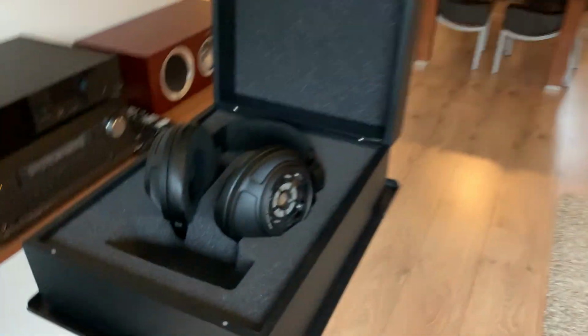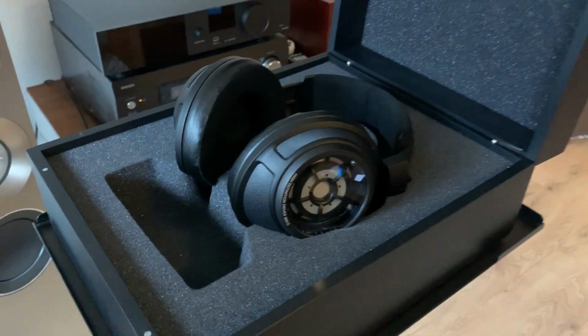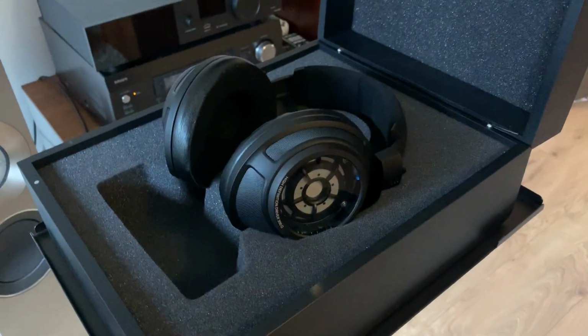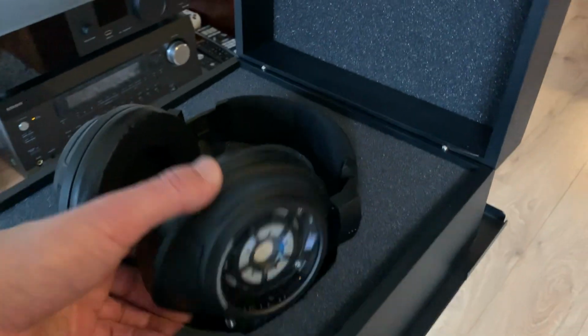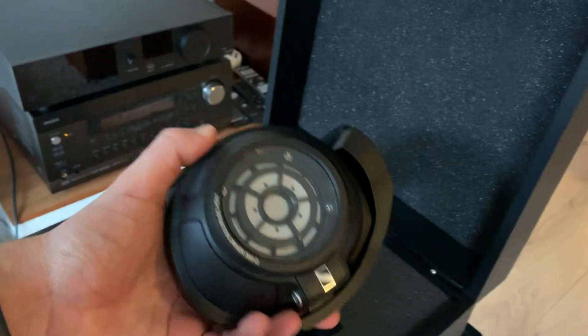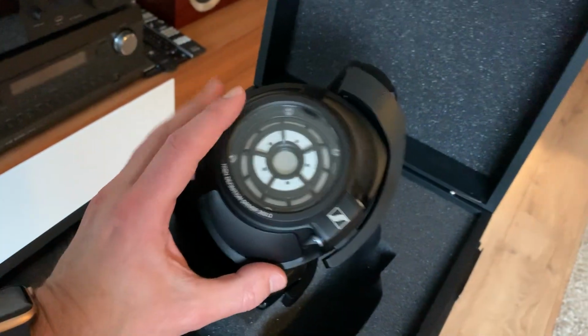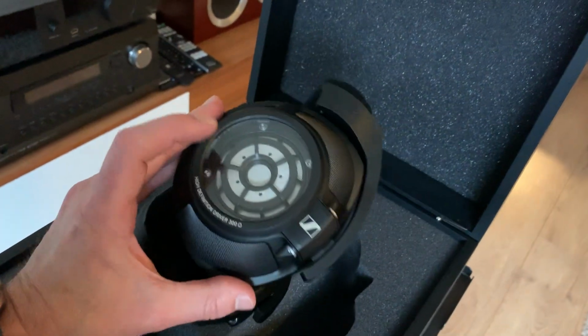But this one, it's around 2,500 euros, 2,400 euros, and it doesn't sound that great. It looks similar to the HD 800, which is 1,600 euros, still expensive, but sounds better than this one. And this one is closed back. The HD 800 is an open back headphone, and that means, you know, this is sealed.